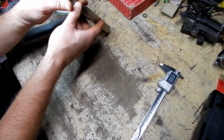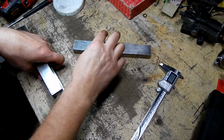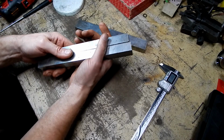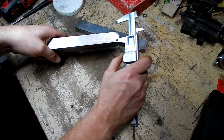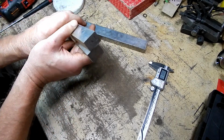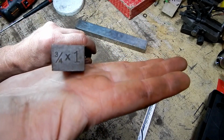This says S-0522. Would that be a designation of a type of steel? Well, all right. The S-0522 doesn't seem to designate anything in particular. These are also marked S-0522, but the big story here on these is I already checked. These are spot on, 3/4 inch thick by 1 inch. Each one of these is clearly marked on one end 3/4 by 1.